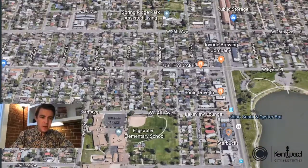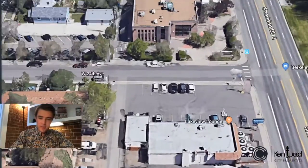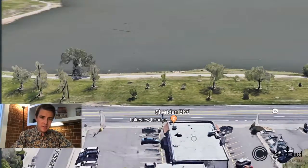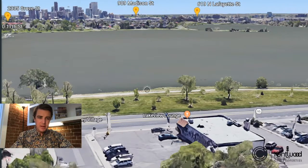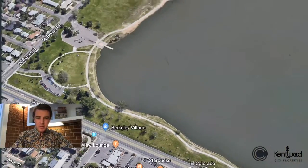So Lakeview Lounge is the business that I'd like to highlight. It's a super no-frills dive, but it is beautiful for what it is. And that's what you get. You get an unobstructed view right out into Sloan Lake, and you see Denver right in the background. It's phenomenal. Great, great place. So let's take it out and then go back to the property.